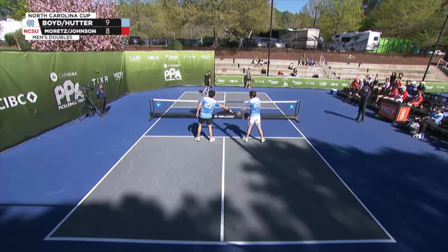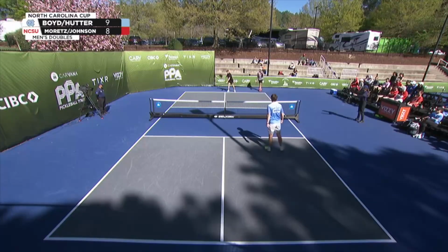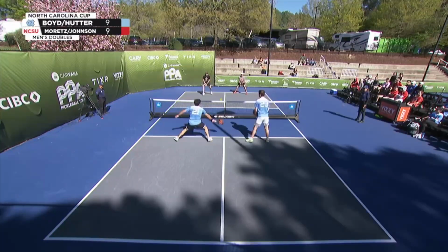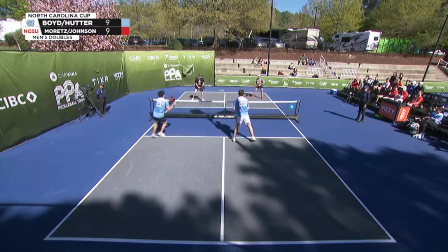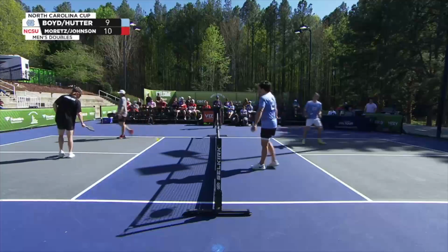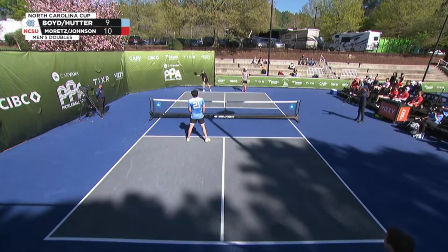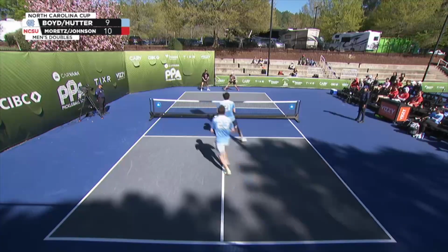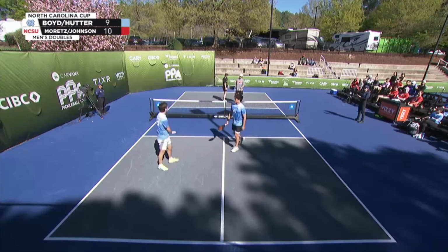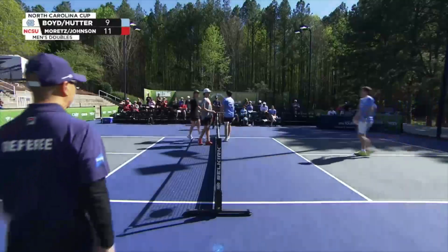No. Here we go. 9-9-1. I think Hunter and Ian need to switch. Oh, yeah. I would probably go back to what was working for them and put Ian on the right and Hunter on the left, but we'll see what they decide to do the rest of this match. And 11-9.